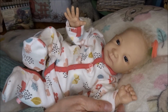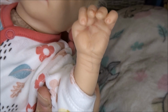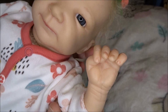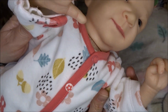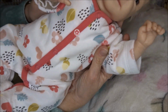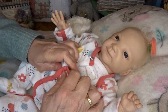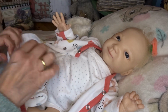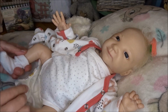So she's so cute. Can you see her veining on her hand? Not sure if you can see it. We have to see on the big screen. Oh, she is so cute. And this hand is so sweet. It's so tiny. She's really a preemie sized baby, but a bigger preemie. She reminds me of one of our grandchildren who was born 1 month too early. So she's a little bit that size. She has tiny, tiny legs.